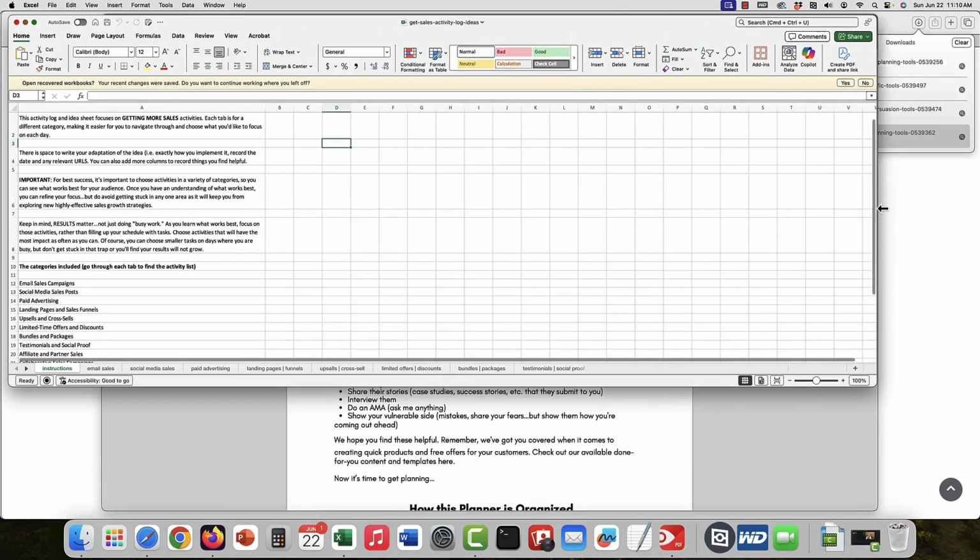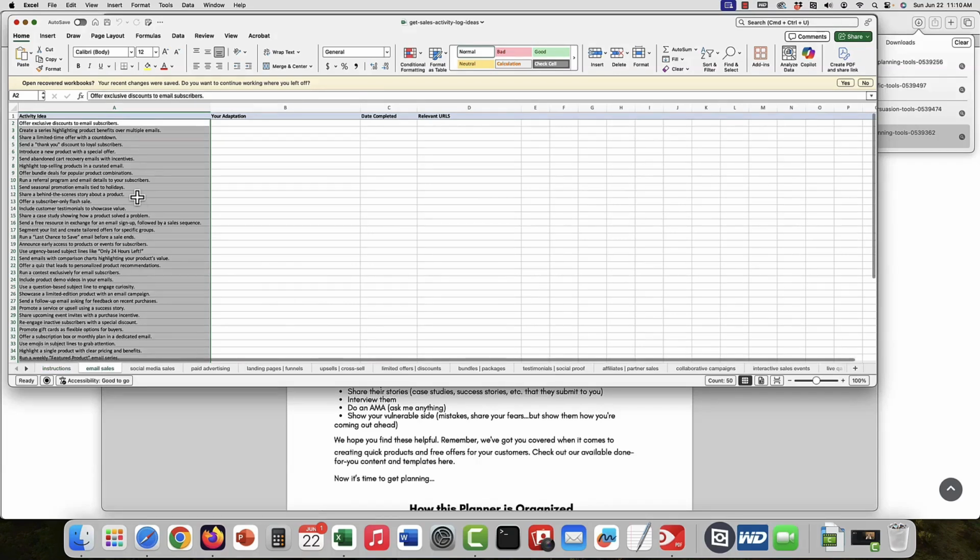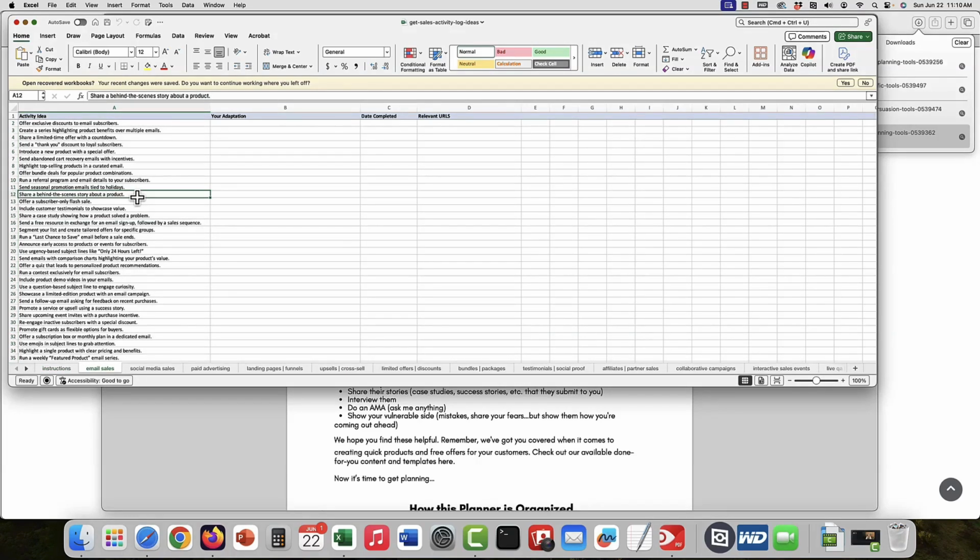So the spreadsheets have the instructions here to help you work through, and I'm not going to walk through everything here because you do want to take this step by step. You don't want to be overwhelmed. I want you to have at least seen what there is, so you'll be like, oh yeah, Alice said this is here. So there are tasks for sales activities, getting sales by email.